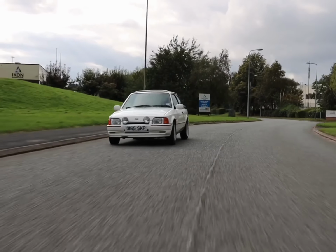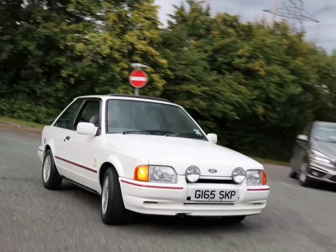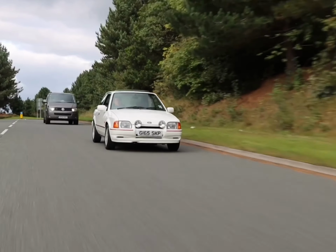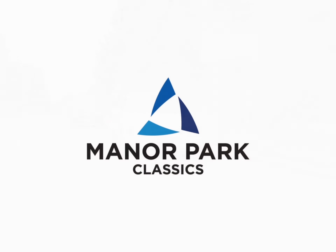1990 XR3i, incredibly rare, covered just 9,000 warranted miles. One owner till 2012, completely original, as near as you'll get to new, guided at £24,000 to £28,000. More information on these cars and more at manorparkclassics.com.